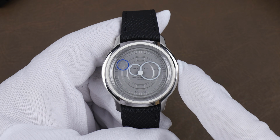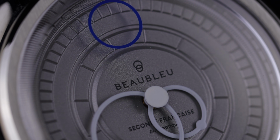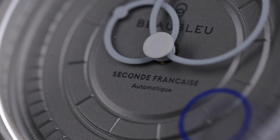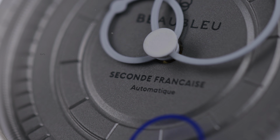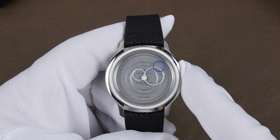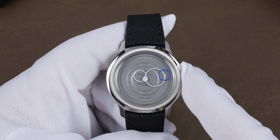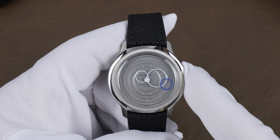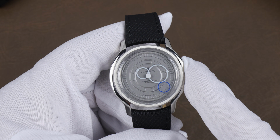At the top of the center section is printed Beaubleu with the company logo. Good, crisp print work. And down at the bottom of that center section is the name of the watch, Seconde Francaise and automatic. Into the next section out is the hours, and then the final has the minute track. It's not a particularly legible watch, but that's not what this is about. And once you get used to it, it's not too bad to get the time, at least within a minute or two.